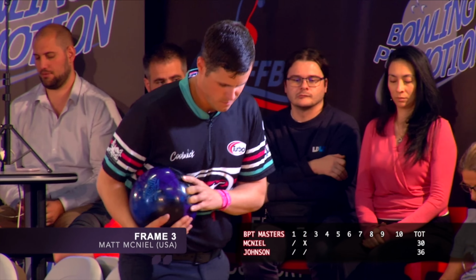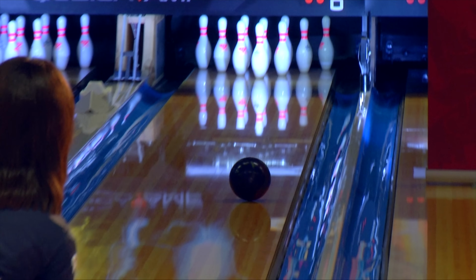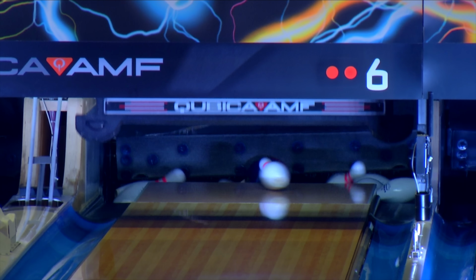Liz on this right lane, it's right up about the 11 board, perfect shot, flush strike for Liz Johnson in the 3rd, matching McNiel. And now we have McNiel with a 3-pin lead. Liz can take the lead back if she can strike here on this left lane. Once again, she came up high last time. Let's see what move she makes.